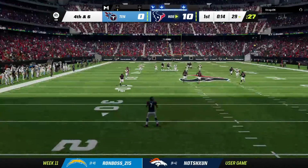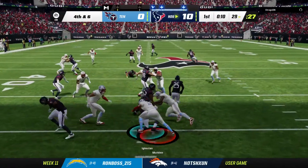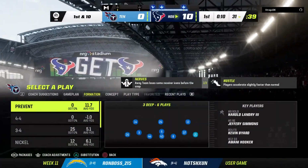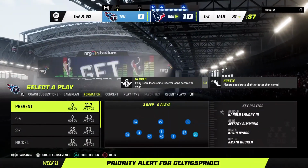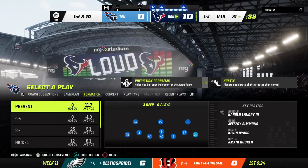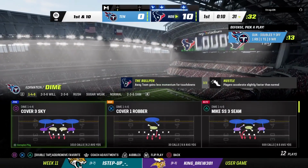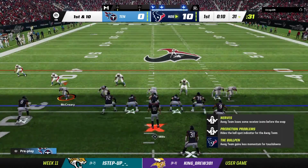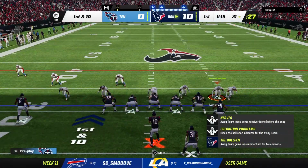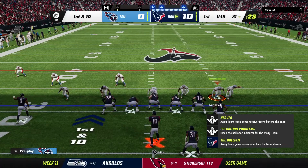44 on his first punt, and this is a good kick as well. 42-yard punt, 6 on the return. And the Texans will take over. The Texans offense ready to go here for their next drive. They're looking sharp, out early to a 10-zip lead and looking for more as they've got it 1st and 10.